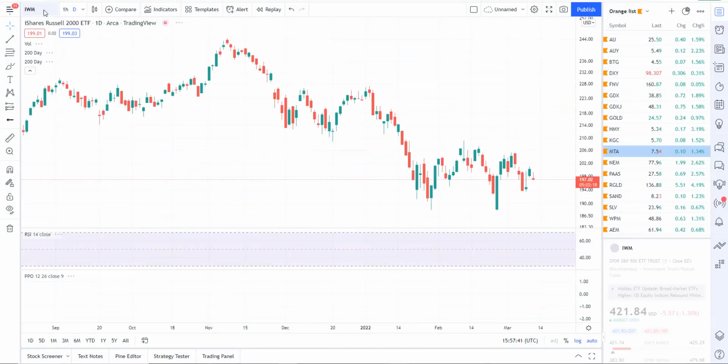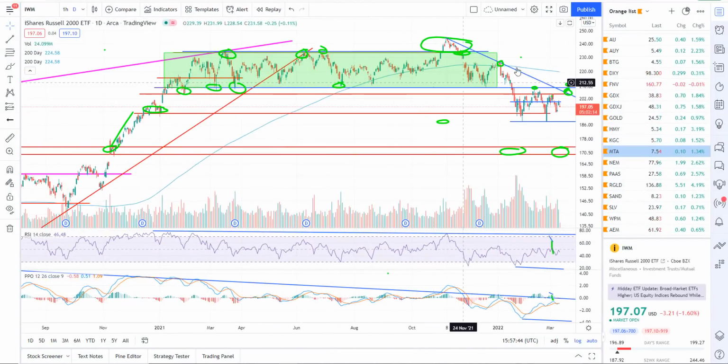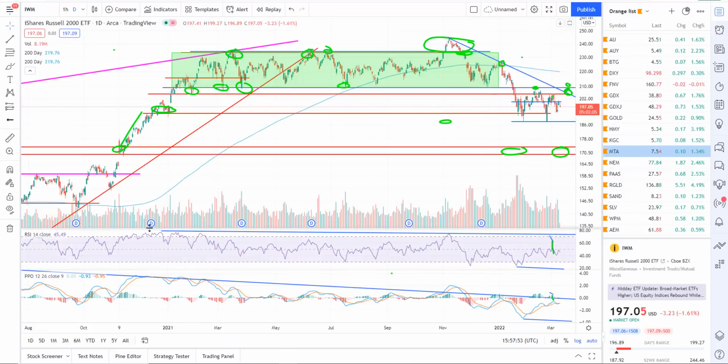Moving on to the small caps. So this is where some more action should take place. Again, small caps on the daily chart, big topping pattern here. We broke to the upside, made it look like we were breaking out to continue the upward trend, but that topping pattern came with negative divergence. All right, so we had clean negative divergence.